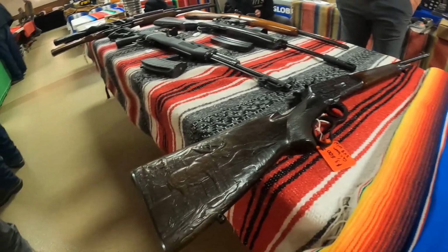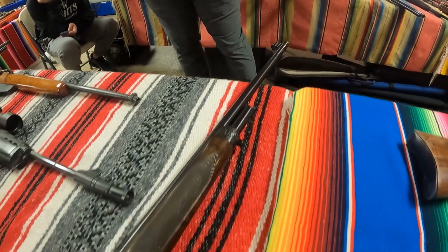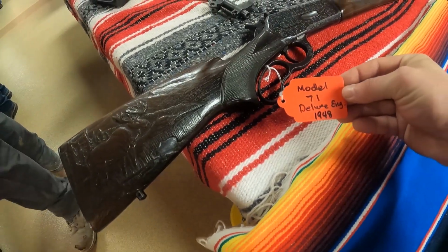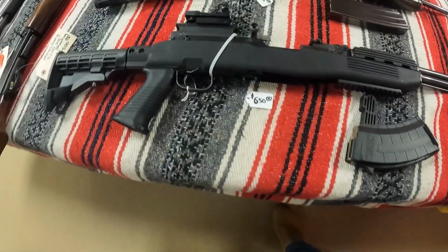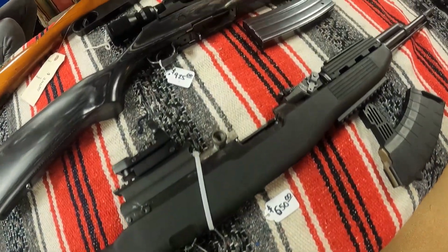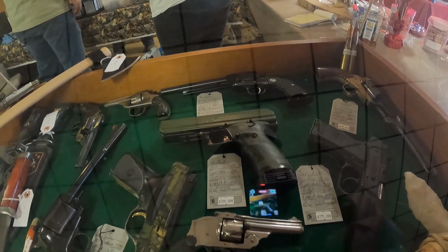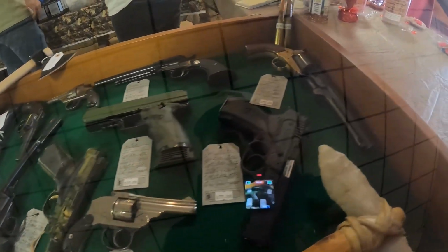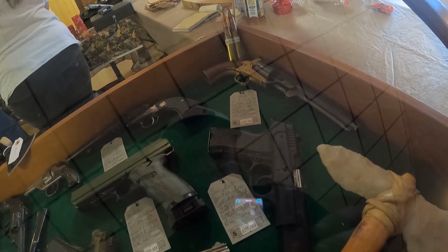Ooh, wow. That is a Model 71. Beautiful gun. SKS, 650. Okay, we got a little High Point down there, $200, probably the cheapest High Point I've seen in a long time. That's good. 375 for the SAR Arms 9mm, that's really not too bad, I wouldn't think.